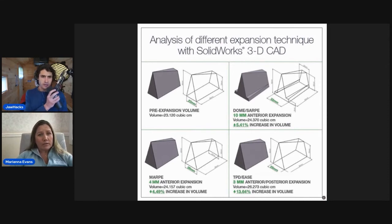You're saying that this triple increase in volume that this diagram is trying to suggest that ease gives as compared to a MARPI, you're saying this does not pan out in terms of patient experience of airway improvement. That's one thing you're saying. Yes. You're not getting patients reporting triple the improvement with an ease as compared to with a custom MARPI.